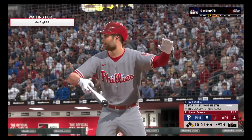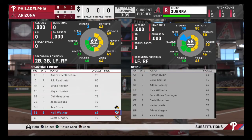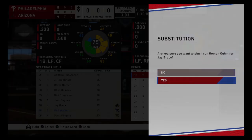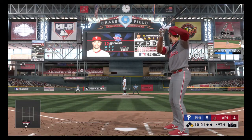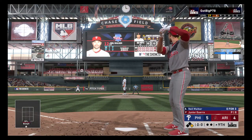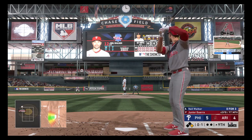Now at the plate, Neil Walker. It was a fly out for him in his last trip. Roman Quinn will be summoned now to be the pinch runner. Number 24, Roman Quinn. He's set and the pitch. Swing and a miss, and he's behind 0-1.